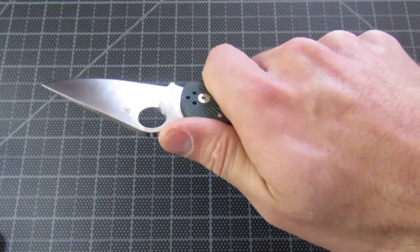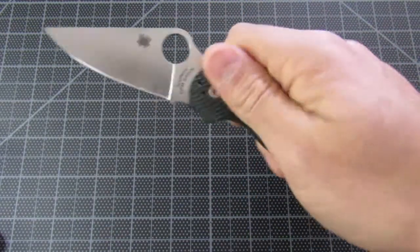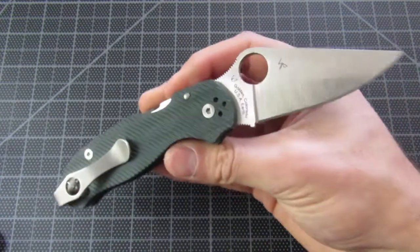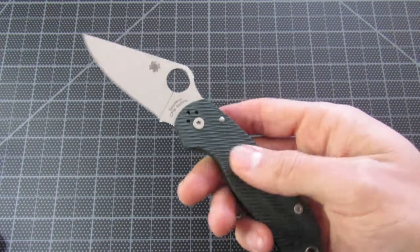But this guy's really cool. I definitely want another Para 3 at some point, or a Para 3 lightweight. He's just so comfortable. It's a good small size, but it's really comfortable in the hand, really good cutting. This blade is just second to none. And I think it looks great. I like the Diamond Arc G10.